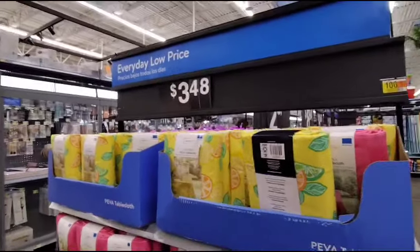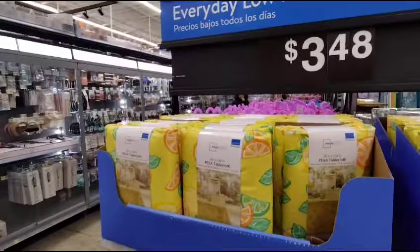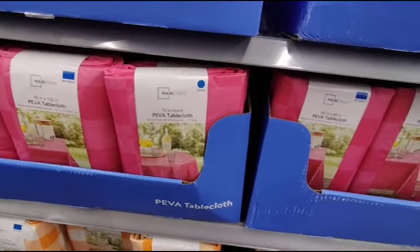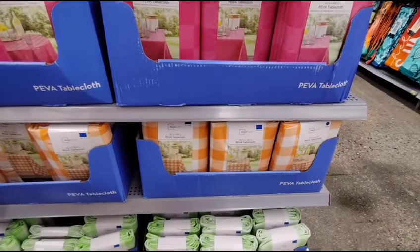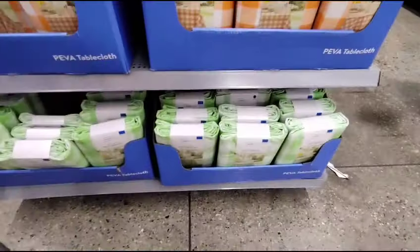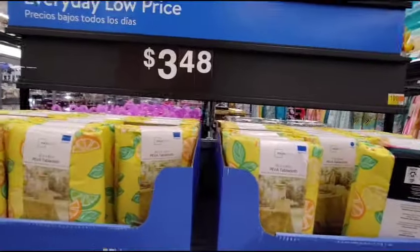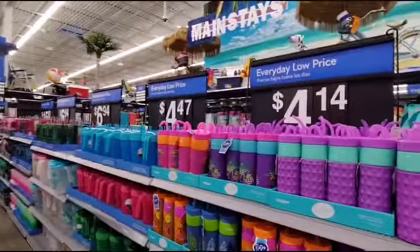And for $3.48, we have the Piva Mainstays tablecloth. We have it in the citrus, the pink gingham, the orange and white gingham, which if you can get the orange and white gingham on clearance, use it for fall and Halloween. And of course, they have the lime and white gingham. And again, these are all $3.48.